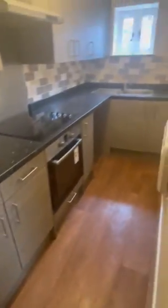And then finally, we have the modern kitchen with the integral cooker and hob. We've got spaces for the fridge and washing machine as well.